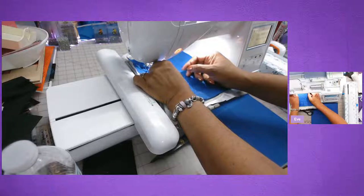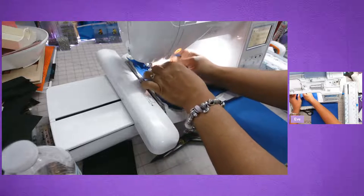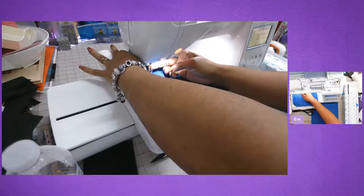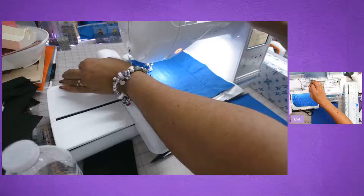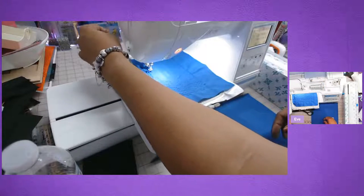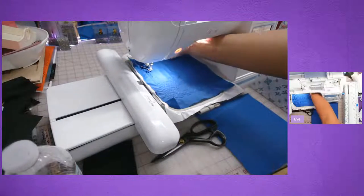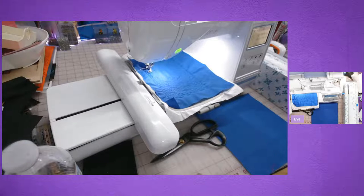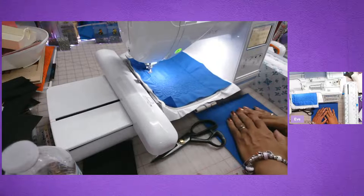All right, and so let's, there we go. And if I have time, there we go. If I have time towards the end, we can go into the process of taking an embroidery design and getting your rhinestone effects added to it. But we'll have to see how much time we have left.